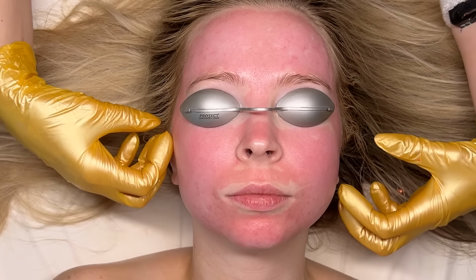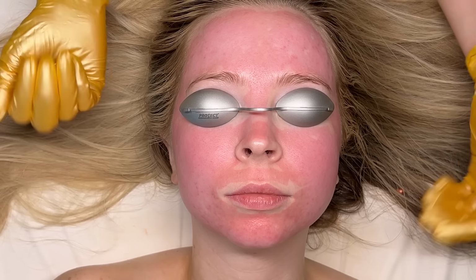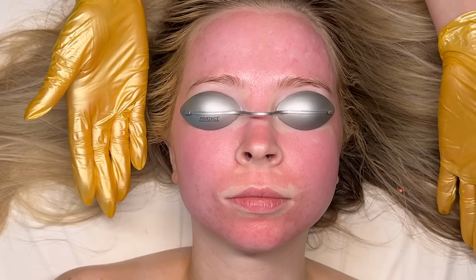Because I'm only putting a trauma underneath your skin. I'm not opening up wounds on top that would prevent you from being able to wear makeup. So your tinted sunscreen that you already love will be enough to cover it. So it's not crazy by that time.